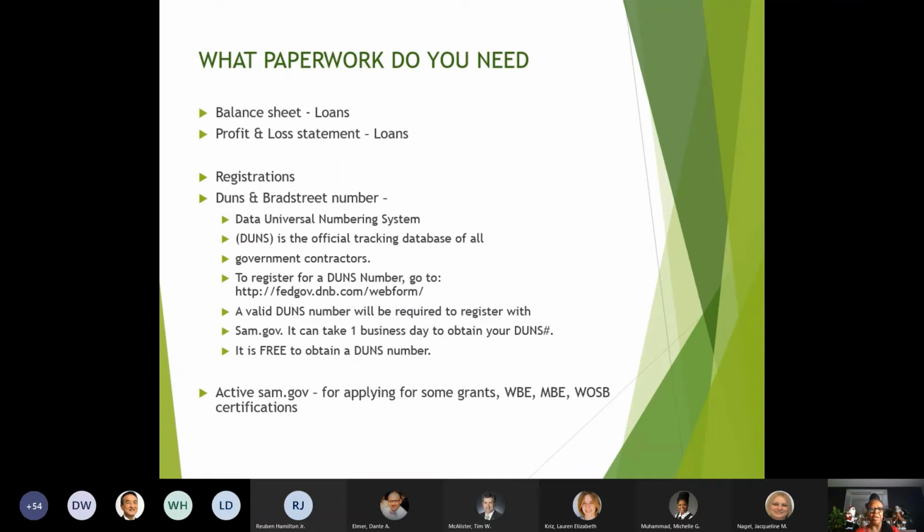There are certain registrations that you need. There's this acronym called a DUNS number. What is that thing? Dun and Bradstreet number, and Dun and Bradstreet is the Data Universal Numbering System, and this is the official tracking database of all government contractors. So if you went to apply for some of the grants that Ruben talked about before, you should have gotten the question, what is your DUNS number? Are you registered with a DUNS number? A valid DUNS number will be required to register with this other website called sam.gov.